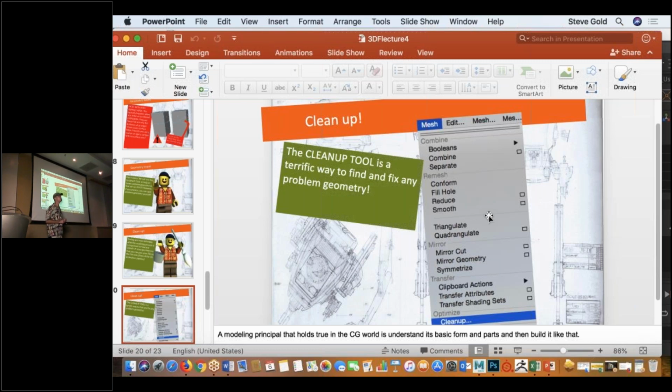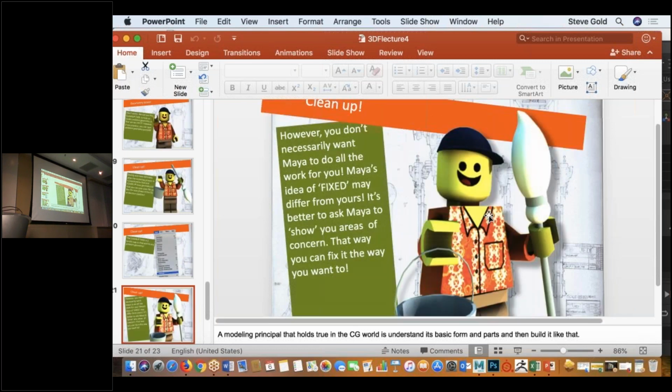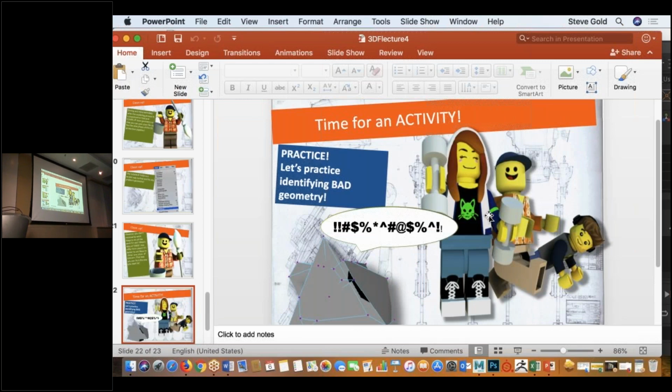So what we want to do is make sure, very first thing when we're using the cleanup tool, we set it to select the problem I'm asking about. Don't fix it. Don't make it better. Don't take over the world and destroy humanity. Just show me where the problem is. I will handle it. Does that make sense? I will handle it. So when we go to get the cleanup tool, it is under Mesh. You go down a little bit towards the bottom quarter of it or so, and you'll see Optimize as a category. And that's where the cleanup tool is.